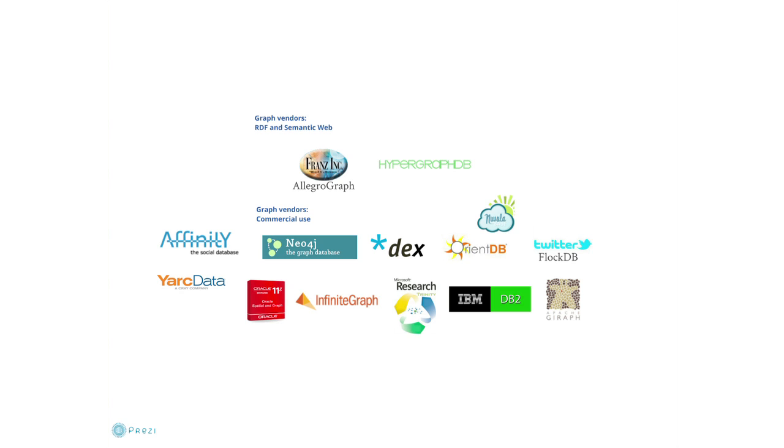We're more interested obviously in the enterprise implications of these technologies, and so we look more at the likes of Neo4j and DEX from Sparsity and OrientDB, which are much more applicable to commercial enterprise use cases. And what we've seen is an expansion of players in this space, obviously Nuvula based on OrientDB, but also a number of the existing relational database technology vendors getting into this space and other players getting into this space.